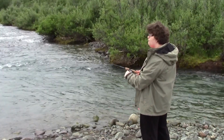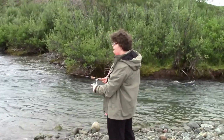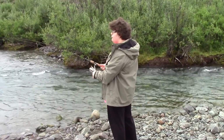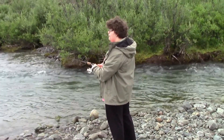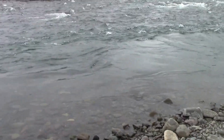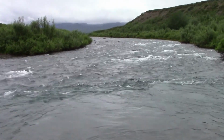After her first grayling. Hold your reel up just a hair. There you go, hon. He looks like a nice size one. So reel him on in. We love it. And there's a beautiful river she's on right there, the clear water.